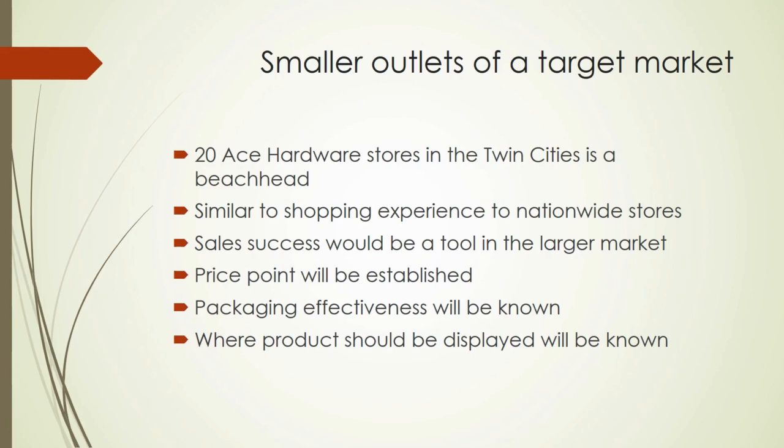And the sales results in these 20 stores would be a very powerful sales tool for you later on when you're going to the target market to say, I was in sales at these hardware stores, the product sold well, we had this many sales per unit per month, and that's the kind of information they're going to be looking for.